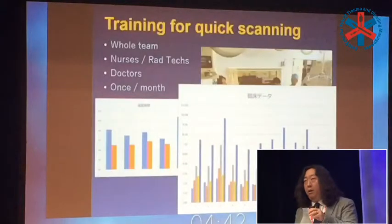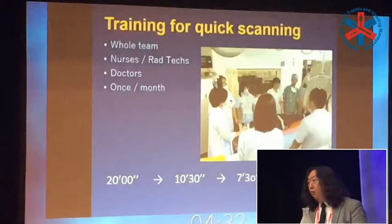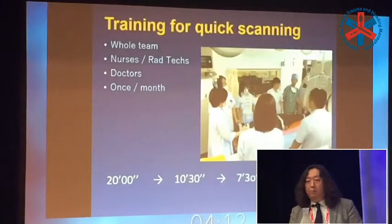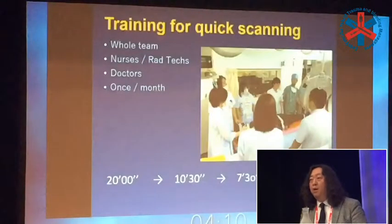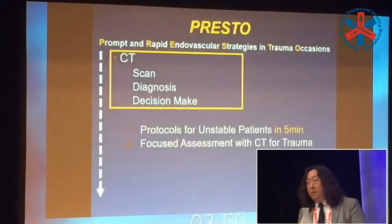And we are aiming for less than 5 minutes. I know 5 minutes is too long for unstable patients, but if you can get very useful information from CT, that can make your operation or procedure shorter, or you can do those with better strategies. So I think it is important to train the whole team and make the CT room stay time as short as possible. And even in the evaluation of the CT image, you have to have the right method.